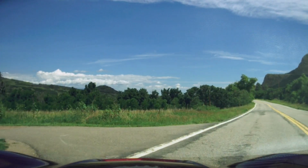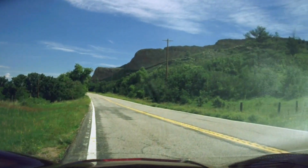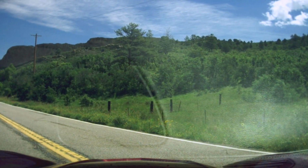Just before we entered La Veta, we stopped to get a photo of Lucifer at the foot of a granite rock formation called the Devil's Stairsteps.